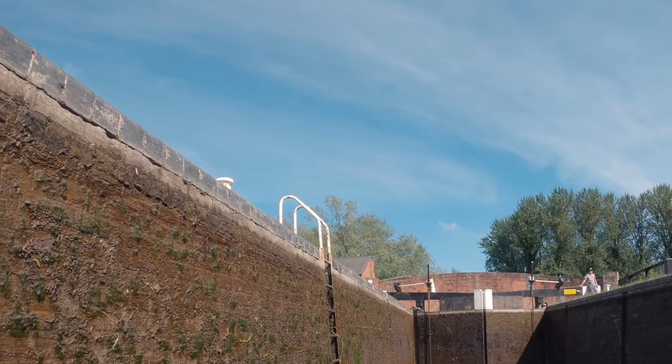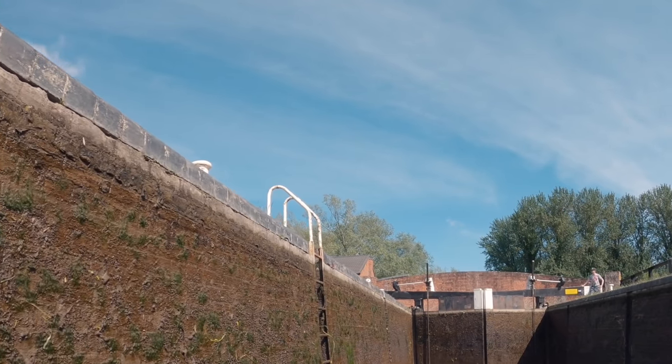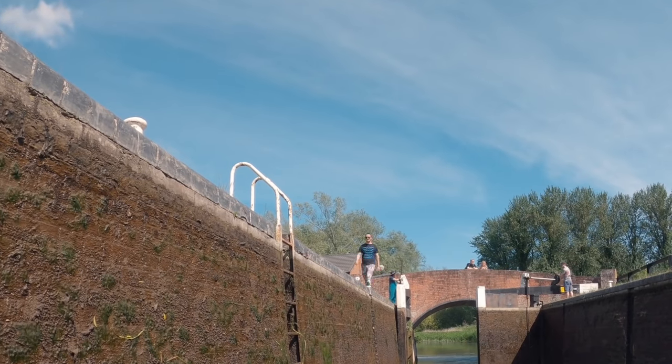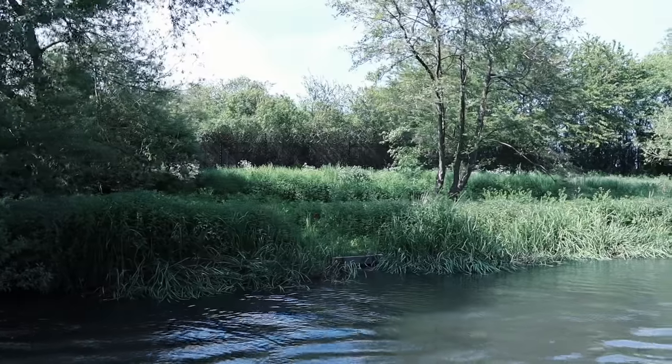We got stuck a little on the last lock. We did notice that one of the paddles wasn't fully open, and once we fixed that we were still stuck, so we couldn't figure out what was going on, and Miles had to come up and help me push the gate because I couldn't. I tried so many times but it was stuck, so I actually needed the power of two people to get it open.